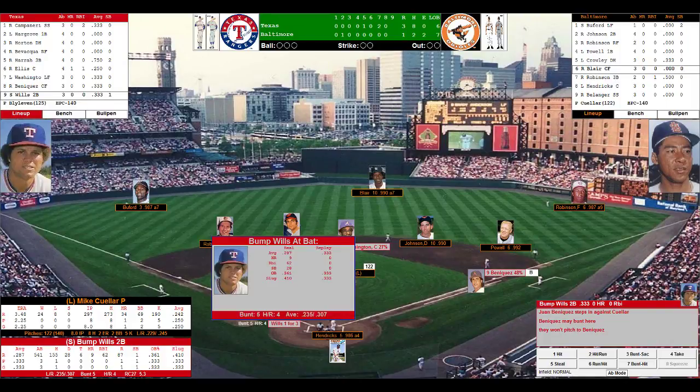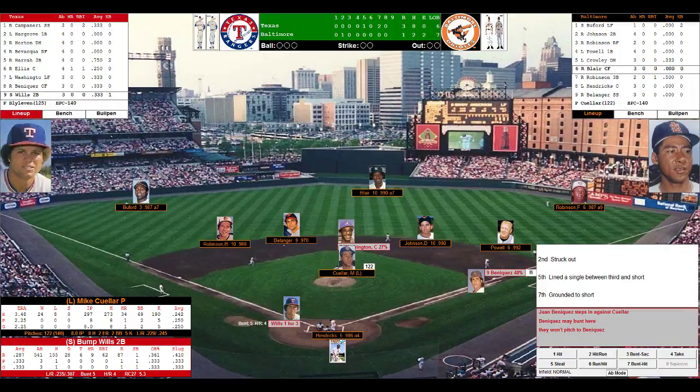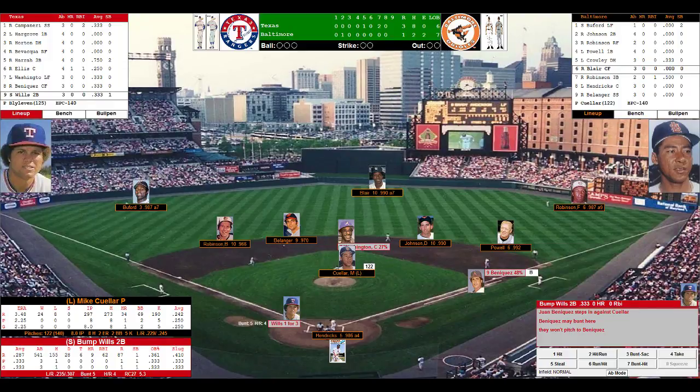Now Bump Wills comes to play. Wills 1 for 3. Wills scored the tying run in the 5th inning. He singled, stole second, advanced to third on the horrible throw by Hendricks, and then scored on a sacrifice fly. He struck out in the 2nd, as I stated, singled in the 5th, and grounded out in the 7th.